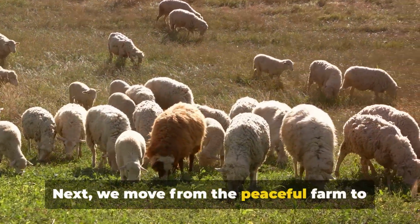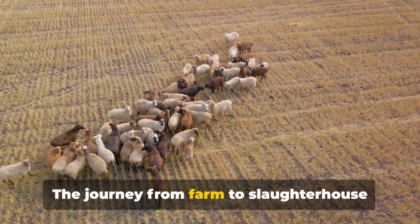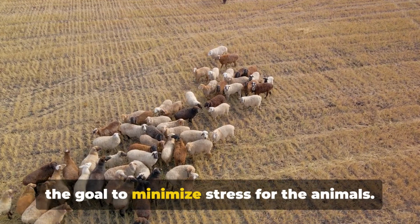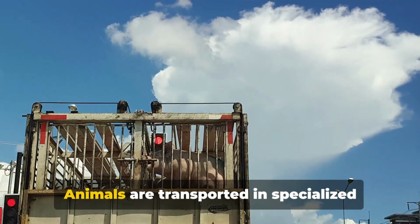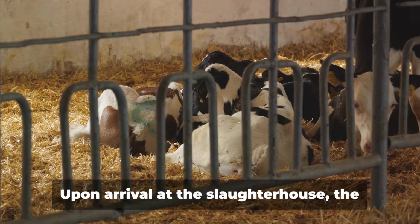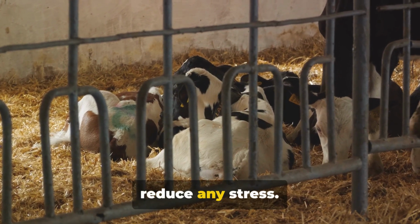Next, we move from the peaceful farm to the hustle and bustle of the slaughterhouse. The journey from farm to slaughterhouse is a critical part of the process, with the goal to minimize stress for the animals. Animals are transported in specialized vehicles designed to ensure comfort and safety. Upon arrival at the slaughterhouse, the animals are allowed to rest, to further reduce any stress.